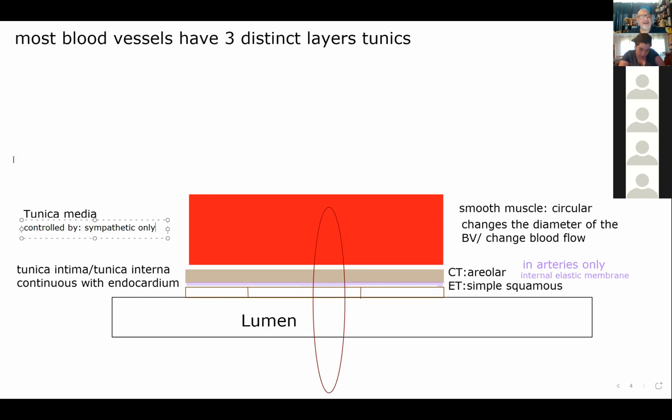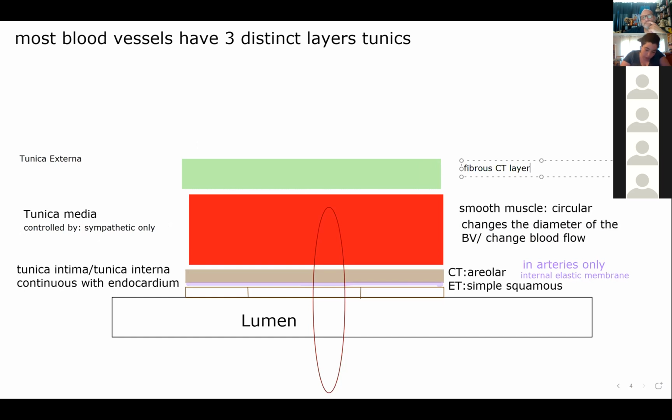Lastly, we have the outermost layer, the tunica externa. And this tunica externa is basically just a fibrous connective tissue layer. Why might we want a big fibrous connective tissue layer around the outside of our blood vessel? Protection, insulation. Absolutely, it provides protection.